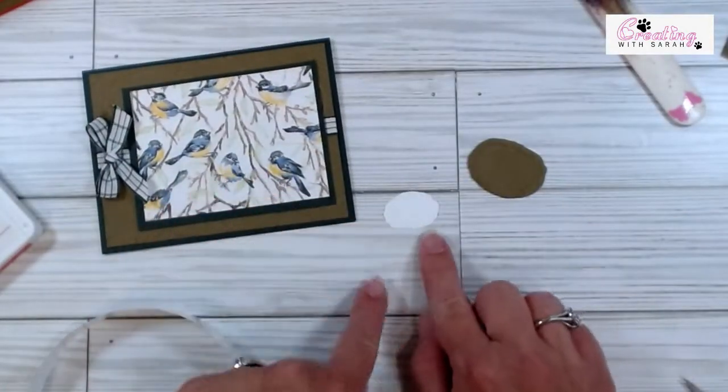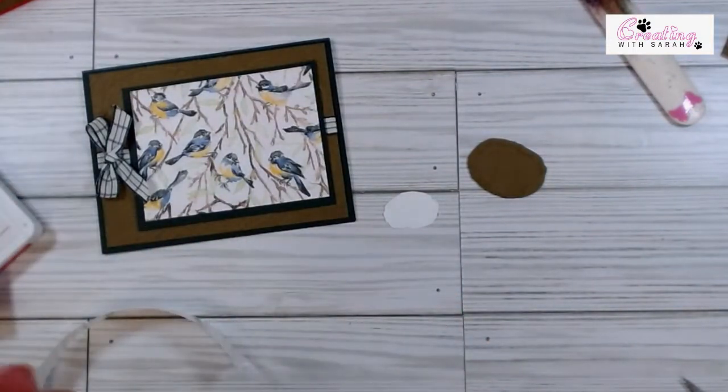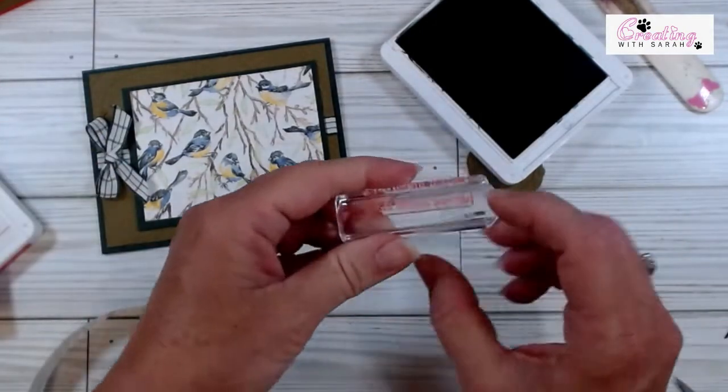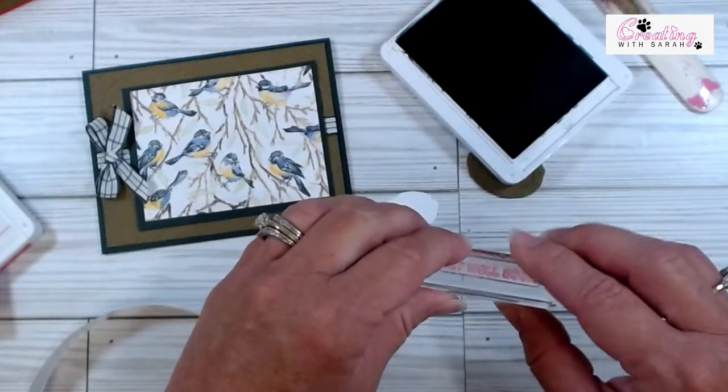Okay, so let's stamp on this little guy. I have the Evening Evergreen, and I am going to do this one a Get Well Soon. So let me clean off my stamp set really quick. I just want to clean this off, and I want to show you how I did the two-step. I did the Get Well up top and then the Soon on the bottom.